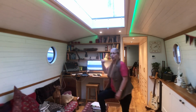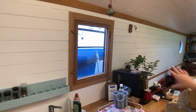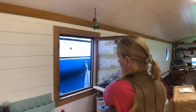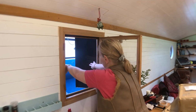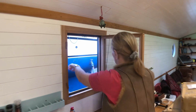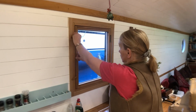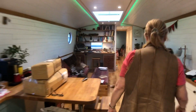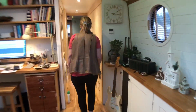Should we do the windows here? Just open this one, show the shutters on the outside. Because of the coffee machine at the moment, I can't open it fully, but normally you can see there's a clip back. Open the window, it just clips back. We've got shutters behind here, so if it's really stormy outside, we can just close those. And also these are double glazed. Yeah, and also for security, we can close those and padlock them on the inside. Yes. Yeah, the boat is very secure when we're not on it. We could make it secure when we're on it, but we tend not to. Yes. Oh, there's this thing.